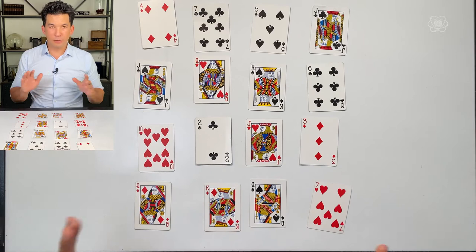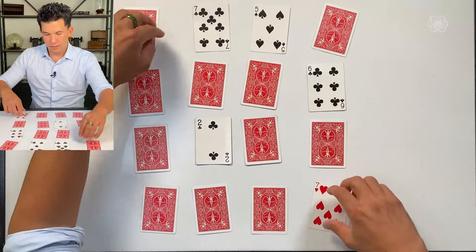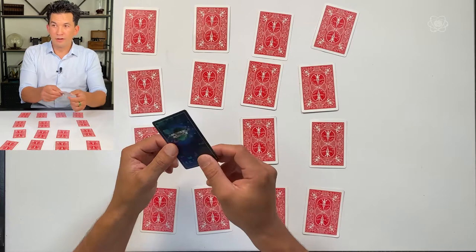All right? I don't think you're here, or here, or here, or here, or here. I don't think you're here. Here, or here. I think you're the Two of Clubs. And not only did I find your card, but you found my card.